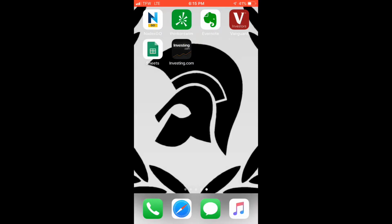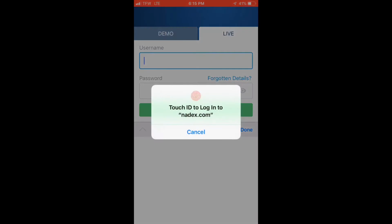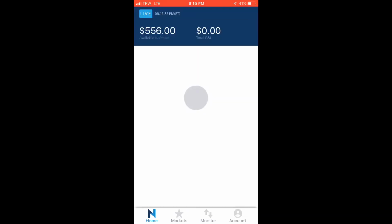This is Thinkorswim. But before I go on, to get the Nadex app: if you go to Nadex on the App Store, your app will not look like this. It will only say Nadex Spreads, which you don't want. You want Nadex Go, which allows you to log in and trade on your platform exactly how Nadex looks from a different mobile device.